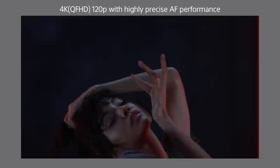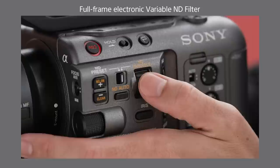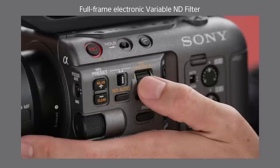The autofocus performance of the FX6 is not realized by the camera itself. Superb AF actuators and advanced control algorithms of over 50 native E-mount lenses equally respond as well. An innovative electronic variable ND filter is provided, with Sony's unique electronic control seamlessly changing the density of the ND filter.